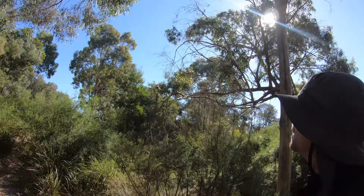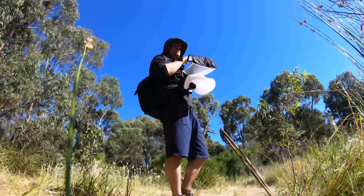Beautiful little water bird just flying around in circles. The navy's very characteristic barking sound. I'm gonna try and set this GoPro up somewhere in the shade, because last time it overheated. It's so warm.